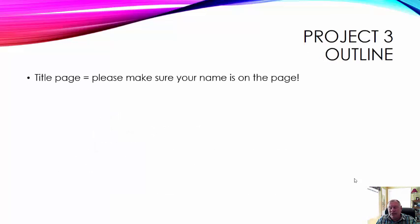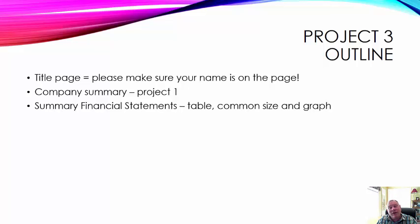The outline. Start with the title page. Very simple. Your company. Make sure your name is on the page, and name your file with your name, because when I go to correct it, I want to see your name. First thing is a company summary. That's what you did in Project 1. Then summary financial statements, table, common size, and graph, which you did in number 2.